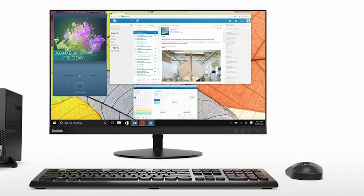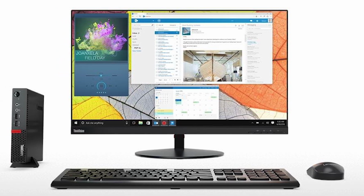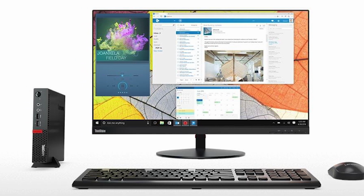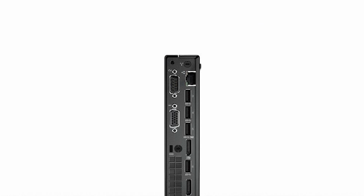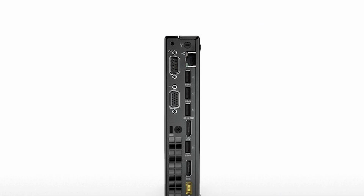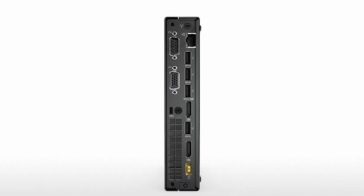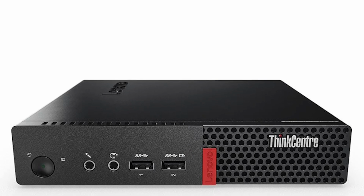It's equipped with 8 GB of DDR4 RAM, upgraded with a 512 GB solid-state hard drive and an HD Graphics 630 card, making it the perfect choice for those who are doing intensive tasks like graphic design or multimedia creation. Extremely powerful and configurable, it's customized to meet your business or multitasking computing needs.